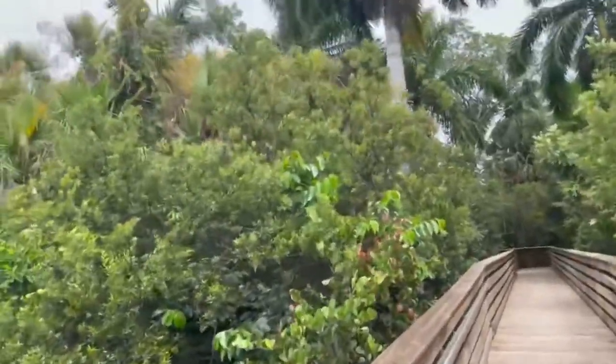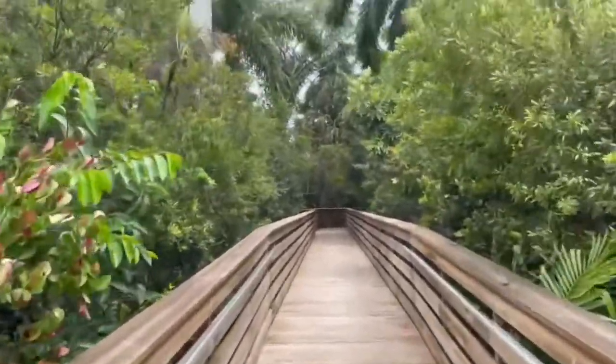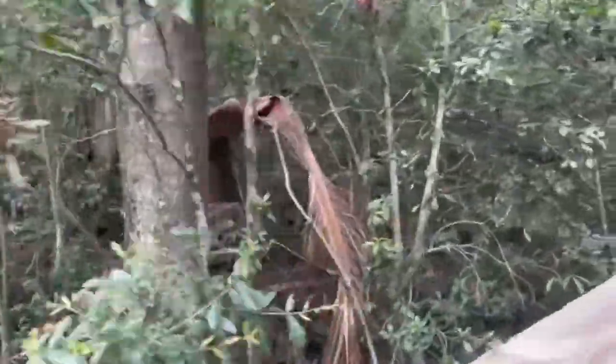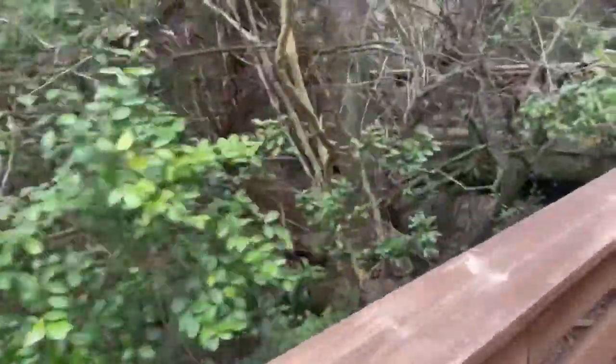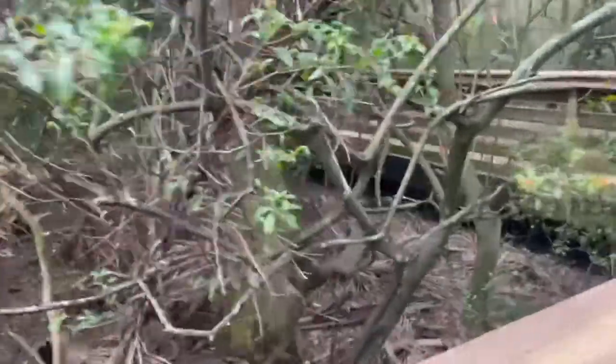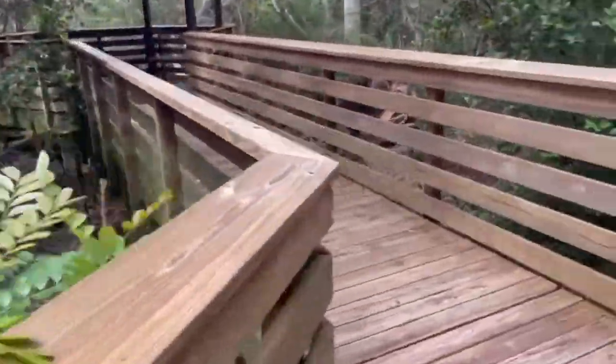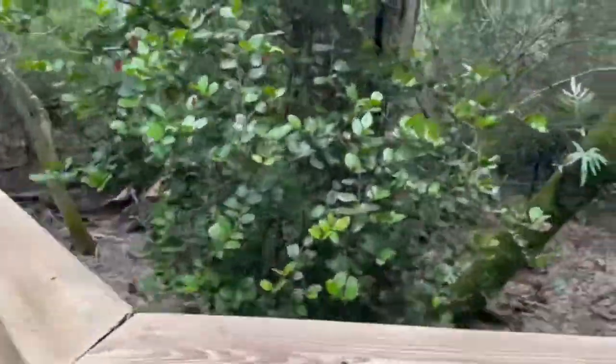And this is a hammock habitat. We've talked about these sorts of things a lot in previous videos. This is a really well preserved one. Hammock islands are very, very common in the southeast Florida and southwest Florida ecosystem also.